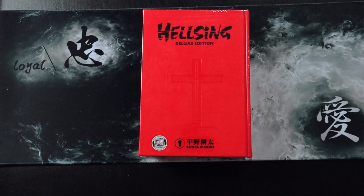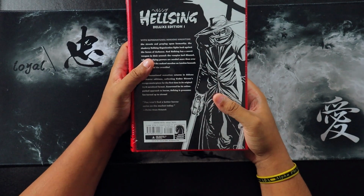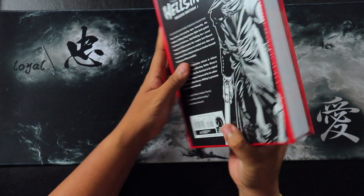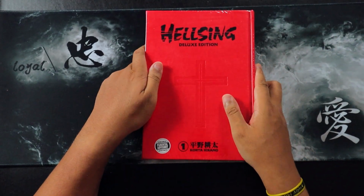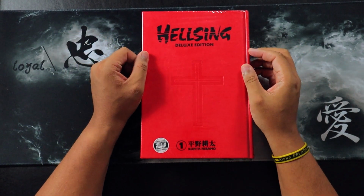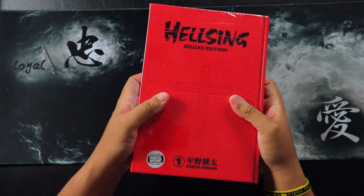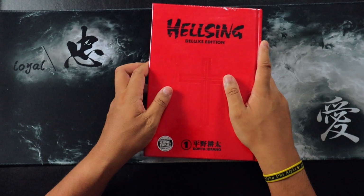Next is Hellsing. So I've seen a lot about Hellsing. I have not personally read Hellsing. So I'm going to read this. This is going to be my first introduction to Hellsing. And I really only got this for the video. I've been thinking about getting it for a while anyway. So that's why I only got volume 1. And as you see, it's still in the plastic. I don't know if you can tell, but it's still in the plastic.